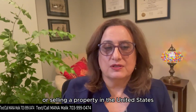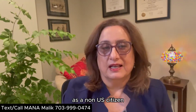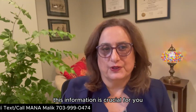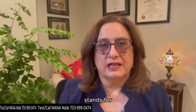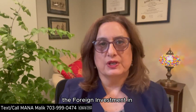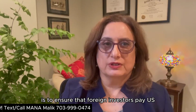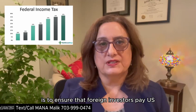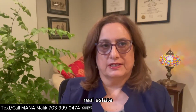Whether you're buying or selling a property in the United States as a non-US citizen, this information is crucial for you. FIRPTA, enacted in 1980, stands for the Foreign Investment in Real Property Tax Act. Its main purpose is to ensure that foreign investors pay US federal income tax on the gains from the sale of US real estate.